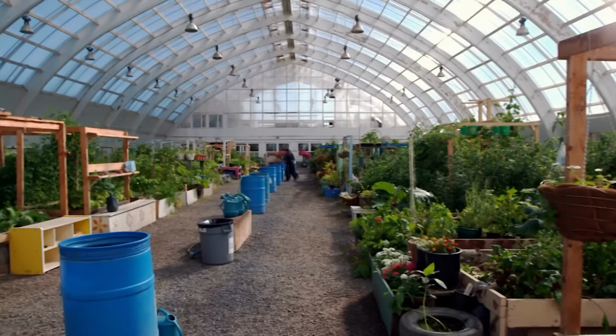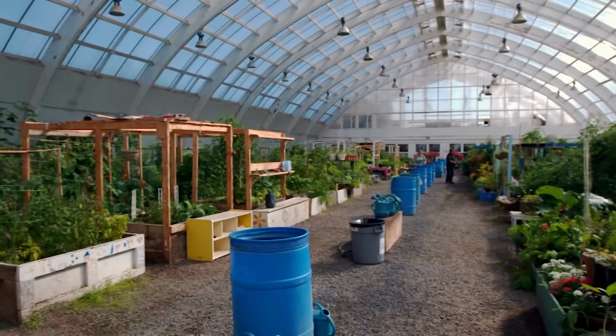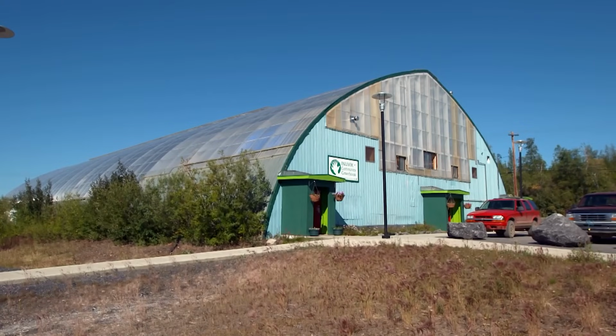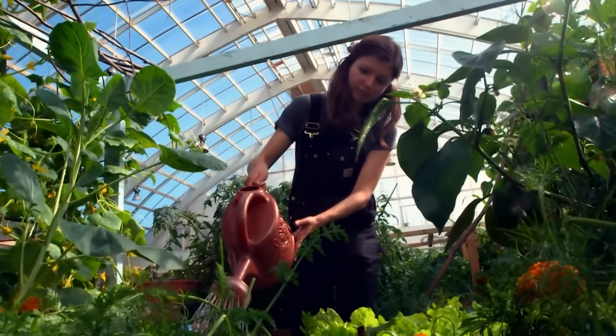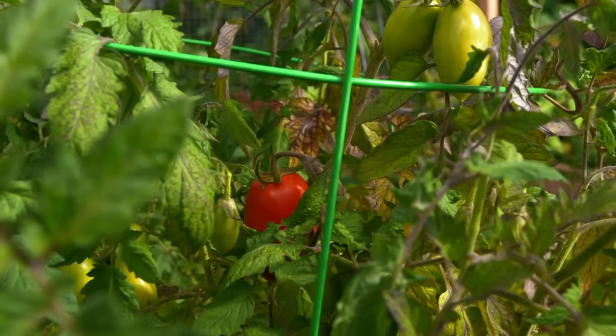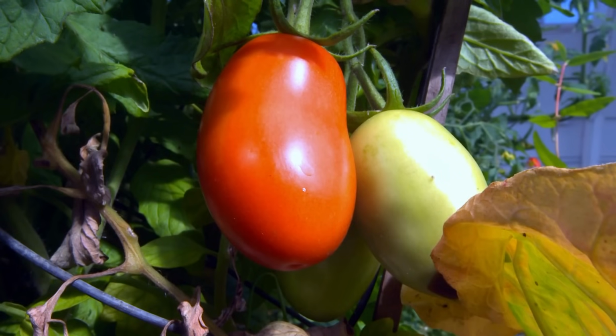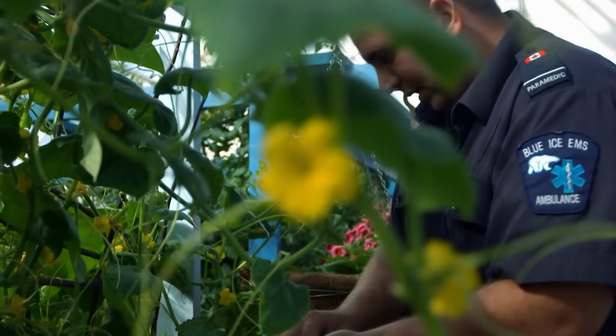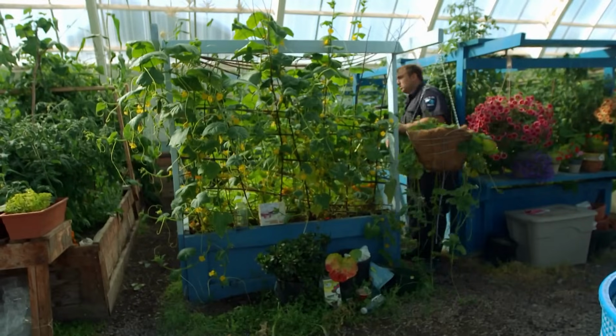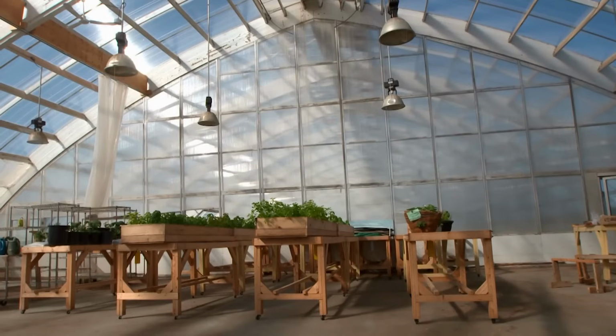The Inuvik Community Greenhouse is located in the heart of town, built out of an old hockey rink. It began operations in 1998 and is the northernmost greenhouse in North America. So we have two different areas of the greenhouse. Downstairs we have a community garden. There are 74 plots that are rented out by members of the community every year for a whole season. And then upstairs we have a commercial garden.